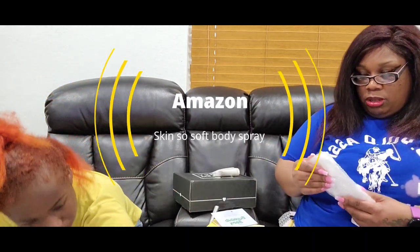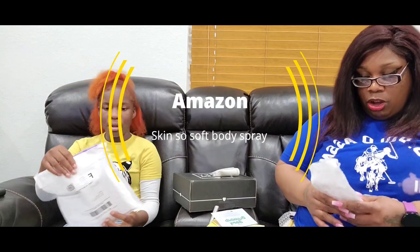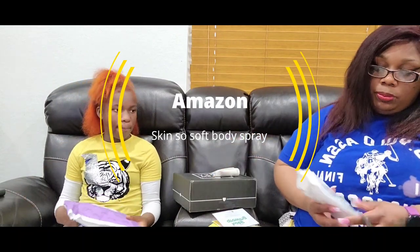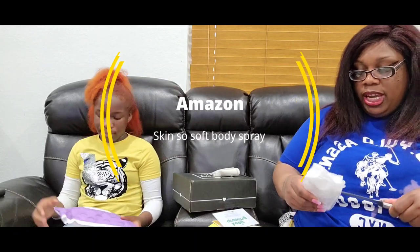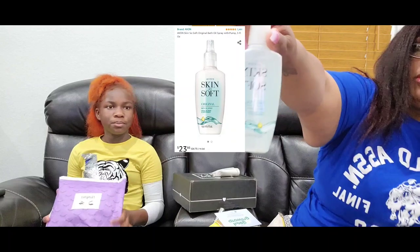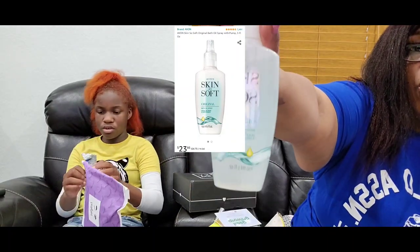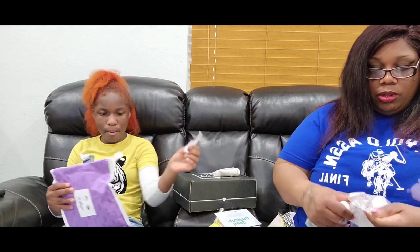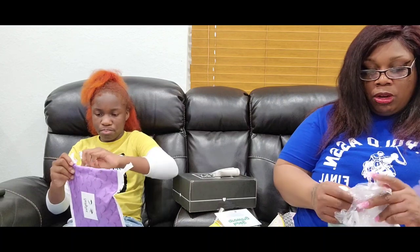Where's that from? Oh, this is from Amazon. I got some Skin So Soft. If you ever had Avon back in the day, they used to have this bath oil called Skin So Soft. Man. So I bought the little version. This is how you smell good all day. All day, I'm telling you. It comes with a little spray nozzle, so you can spray it on.